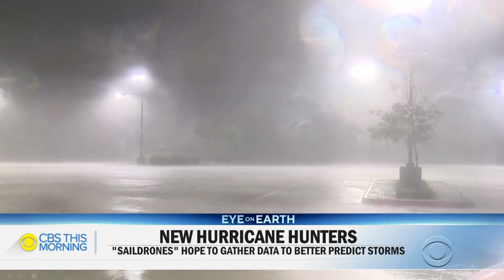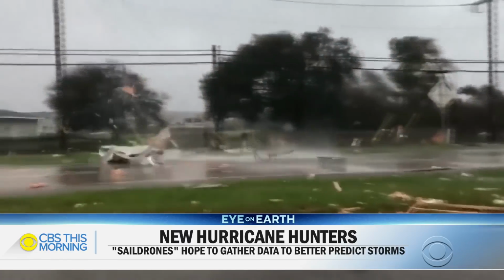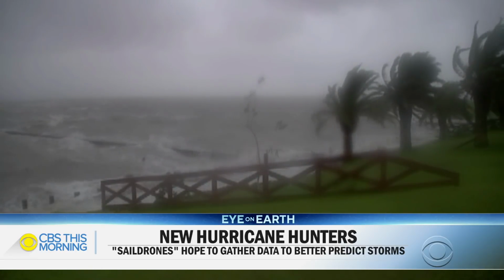We've seen in recent years hurricanes that seem to suddenly go from a 1 to a 4, a 2 to a 5. Is that some of what you're hoping to understand? How does that actually happen? Yes, exactly. That's called rapid intensification, and that can be especially dangerous near landfall.